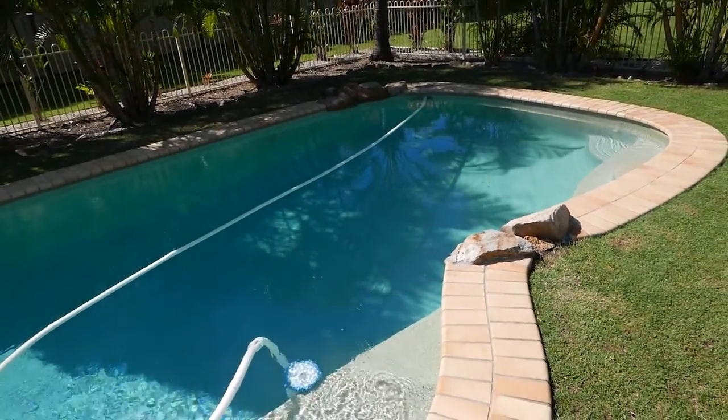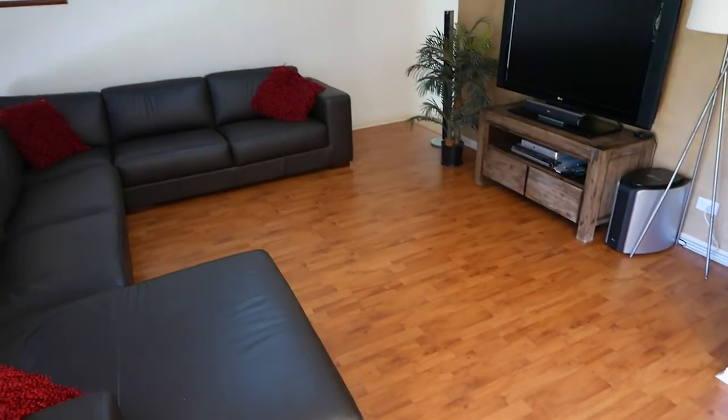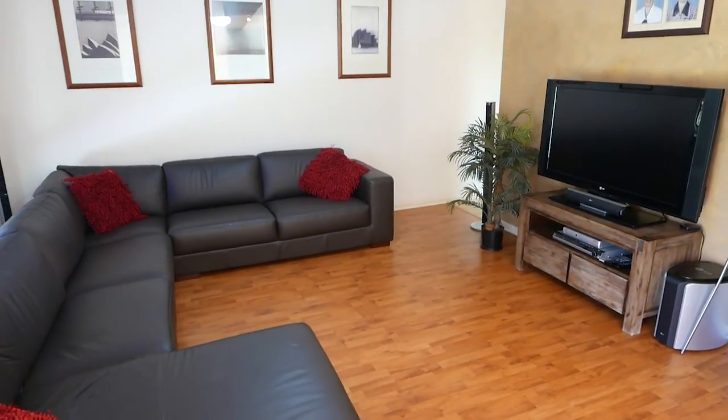And now we're inside the home, you'll see the attention to detail that the owners have put into building the home approximately 10 years ago and have lived very happily here. But now time to move on.